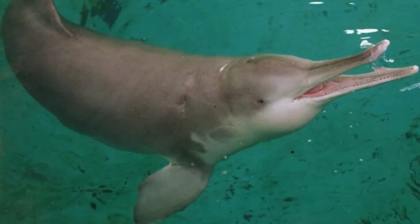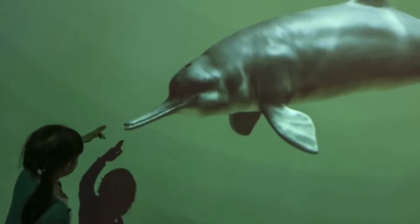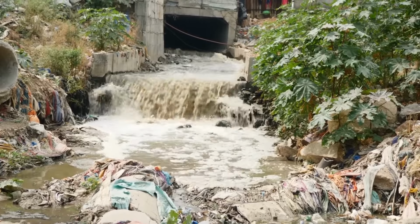By 2006, after a 6-week river search turned up empty, scientists had to face the music and declare the baiji functionally extinct. So, what sent the baiji down this unfortunate path? Human activities took center stage.